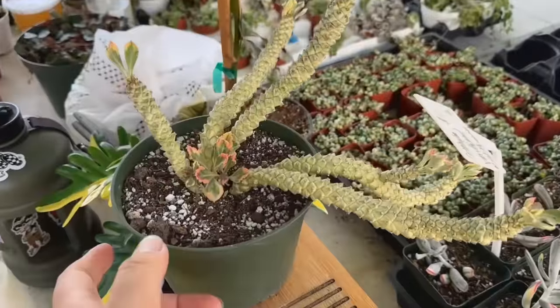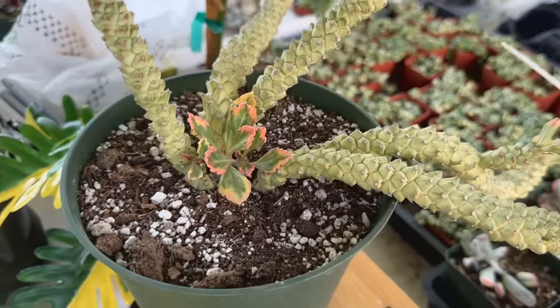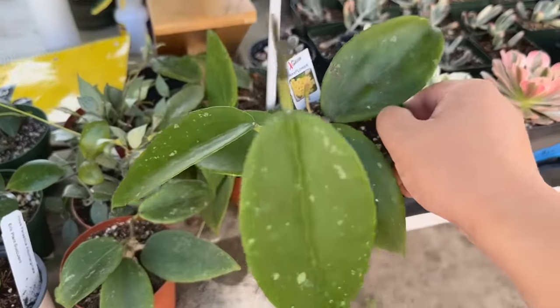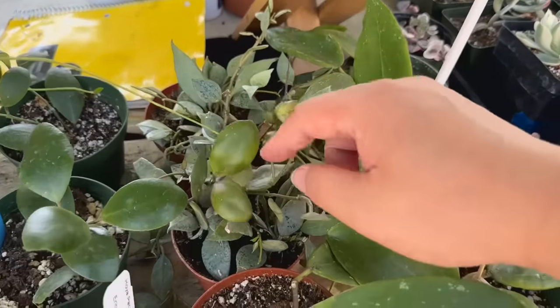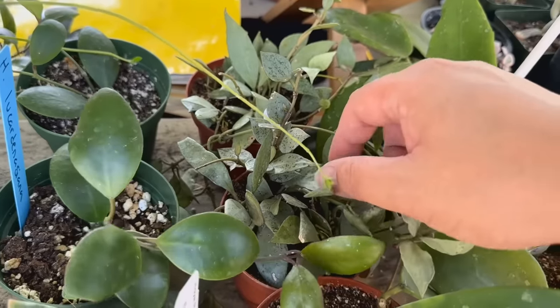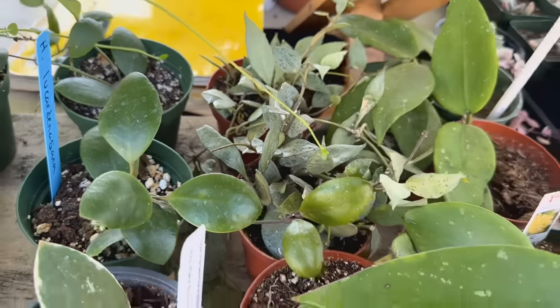Ooh, this Euphorbia is cool. Look at the leaves growing out of that. Love the pink on that. And they have more Hoyas. They have the Hoya acuta. These are $18 each. They also have Hoya, ooh, that's pretty. Is that the Krohniana silver? It's got really cool looking leaves.